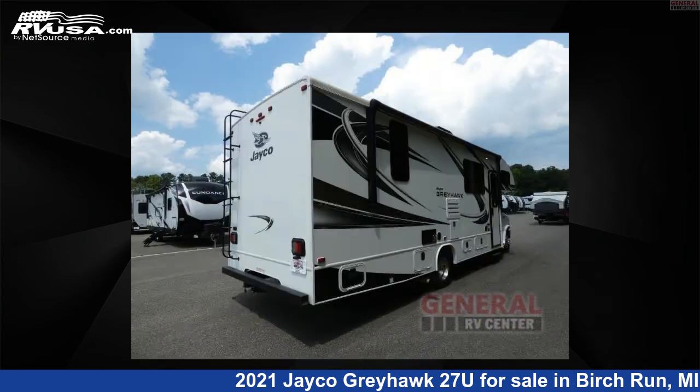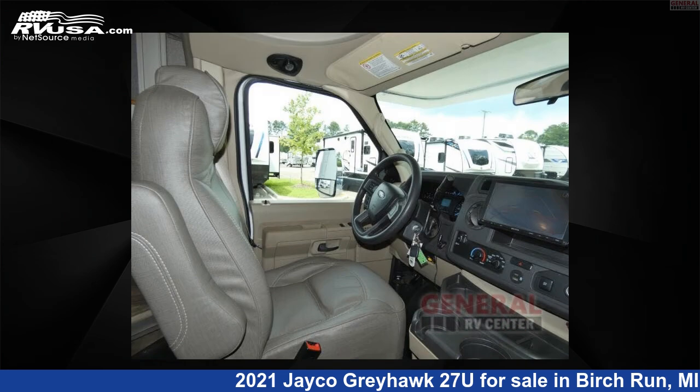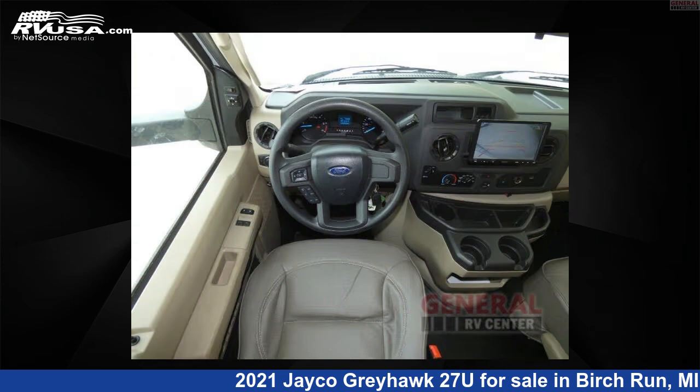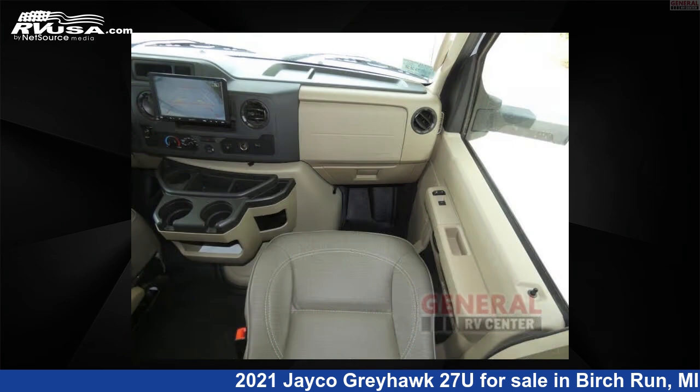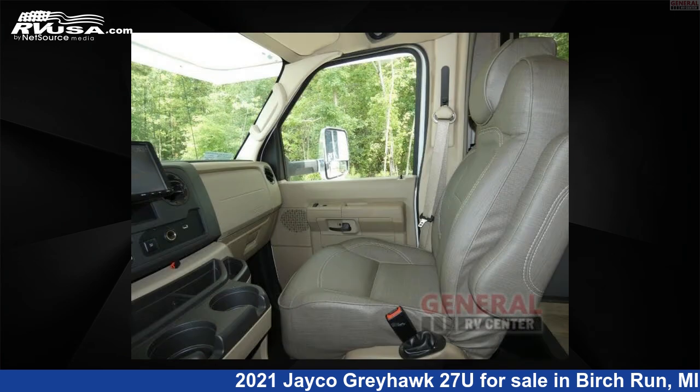This used Jayco is 29 feet 0 inches in length and features sleeps 4, Slideout. The floor plan layout of this Class C features bunk over cab. This 2021 Jayco Greyhawk 27U is built on a Ford E450 chassis.